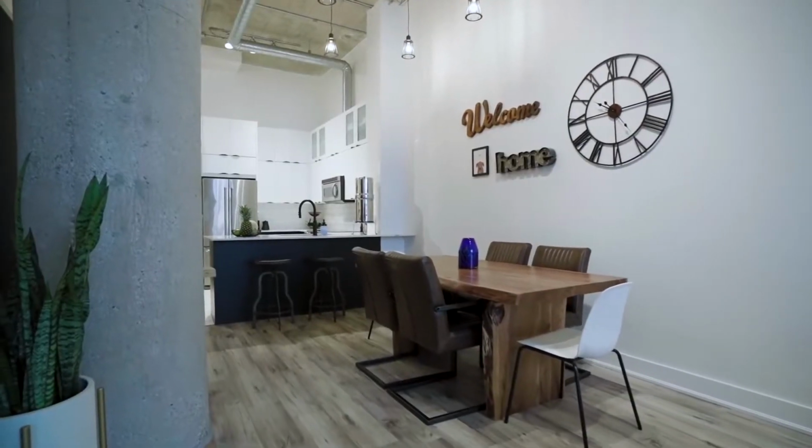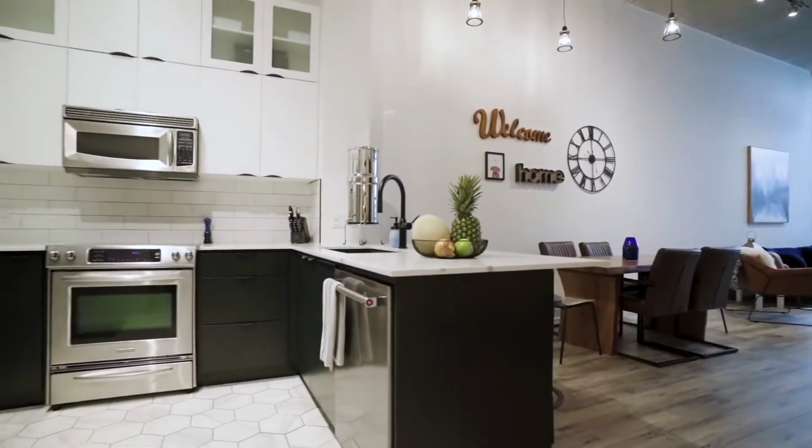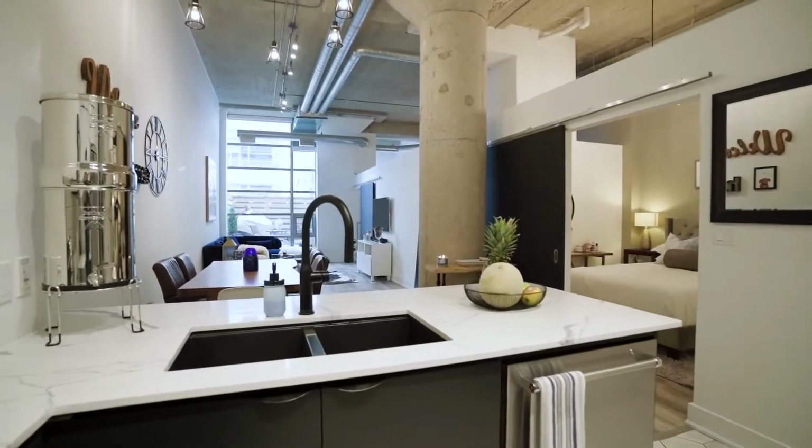This kitchen has been beautifully updated with quartz countertops, a subway backsplash, brand new stainless steel appliances, extra cupboard space, and a handy sit-up counter bar.